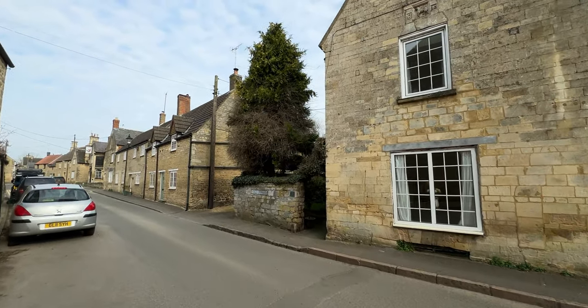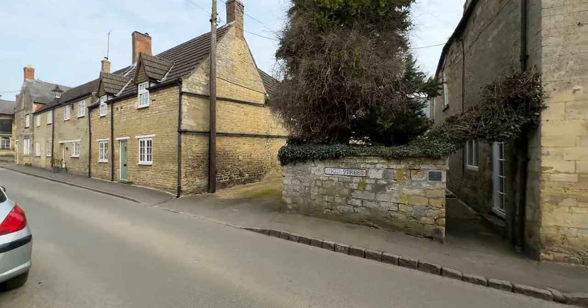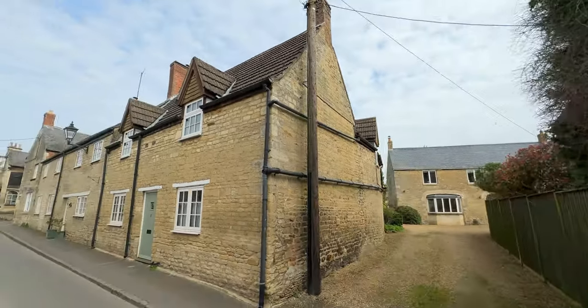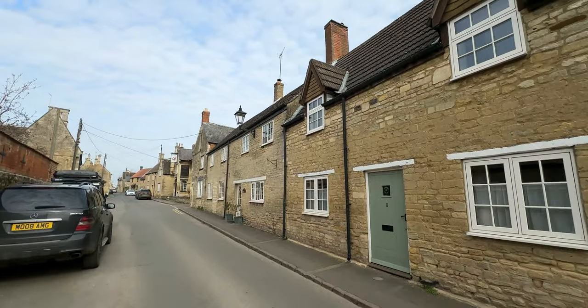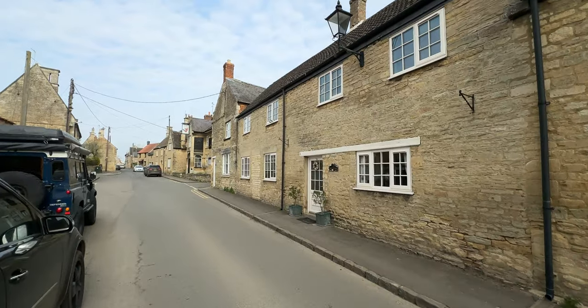I think at one point for a short period of time it moved next door to number 4, which is not here anymore. We'd be looking at it now, but it's been demolished. But yeah, that was the post office for most of the village's life. The shop on the corner here was a bakery and a grocer's.